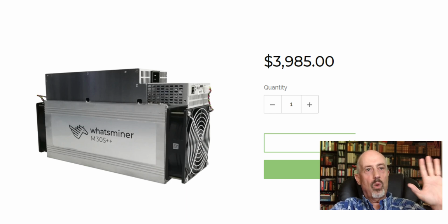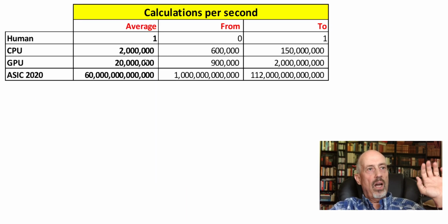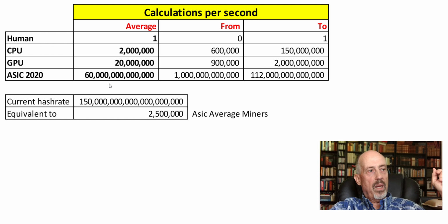Let's look at what that really means. I've created a little table. Back in 2009, a human would probably do 1 calculation per second. That's very generous. I would say more like 0.1, because it's not that easy for a human brain to do that puzzle. A CPU is doing between 600,000 and 150 million per second. On average, I took 2 million. A GPU goes up to 20 million. And here we've got the ASIC computers, 60 terahash per second. That's what they do. Next, the current hash rate is 150 exahash.